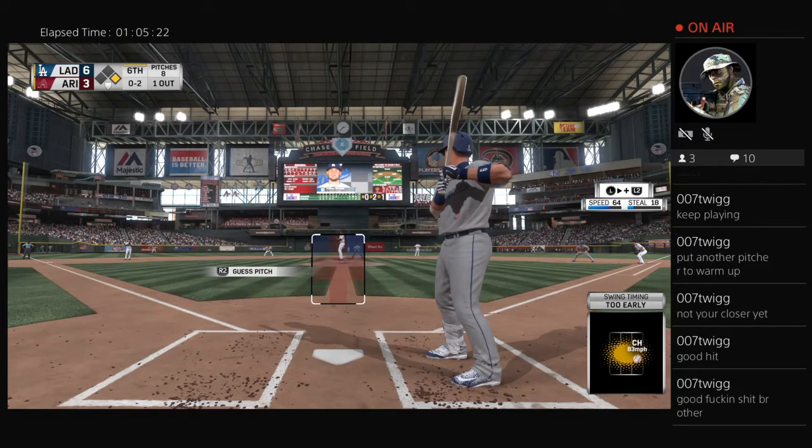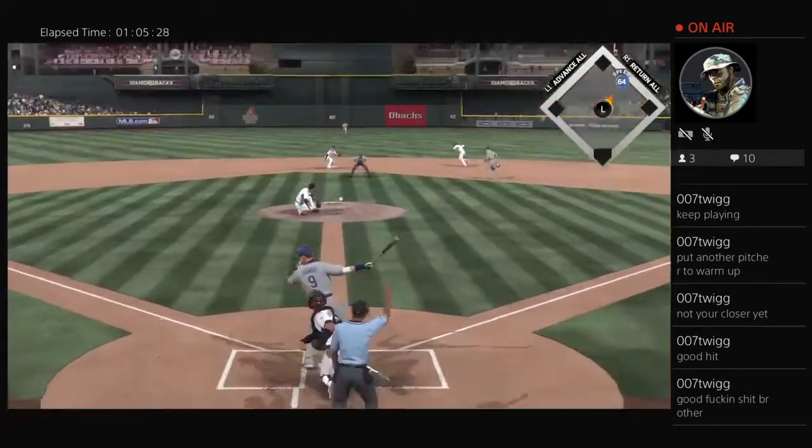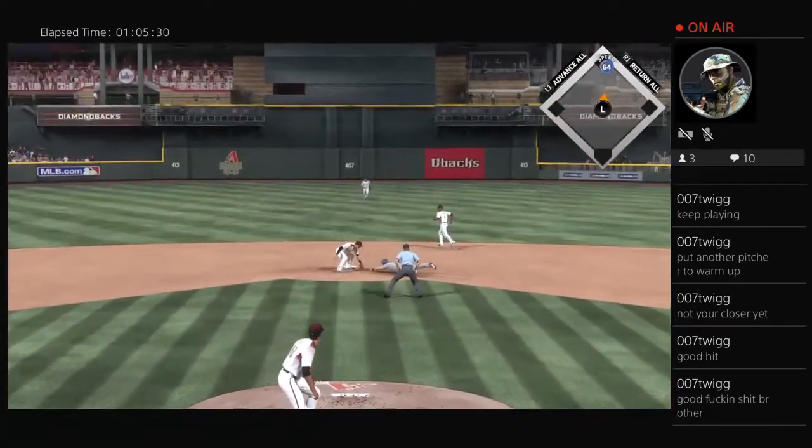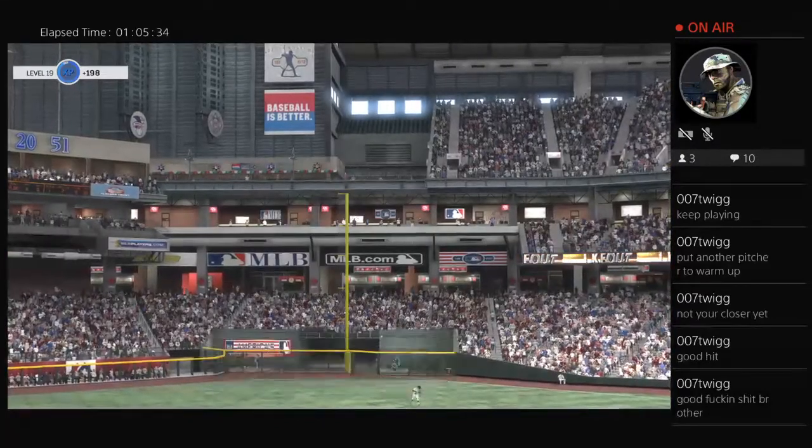Now that's a good changeup right there. You know the guy's sitting fastball. You get him out in front. Now that changeup's in his head the rest of the at-bat. Strike 3, the throw. Short hop, but he's out. Great play to pick the throw.